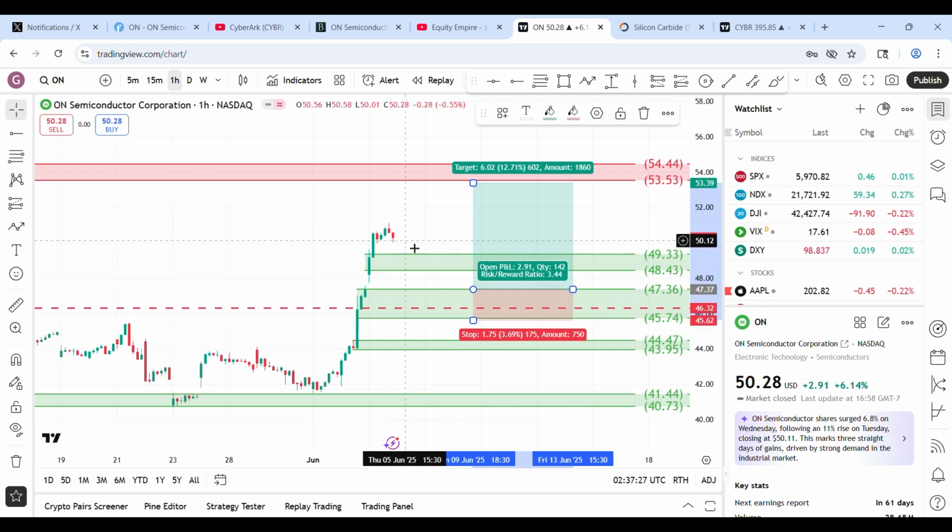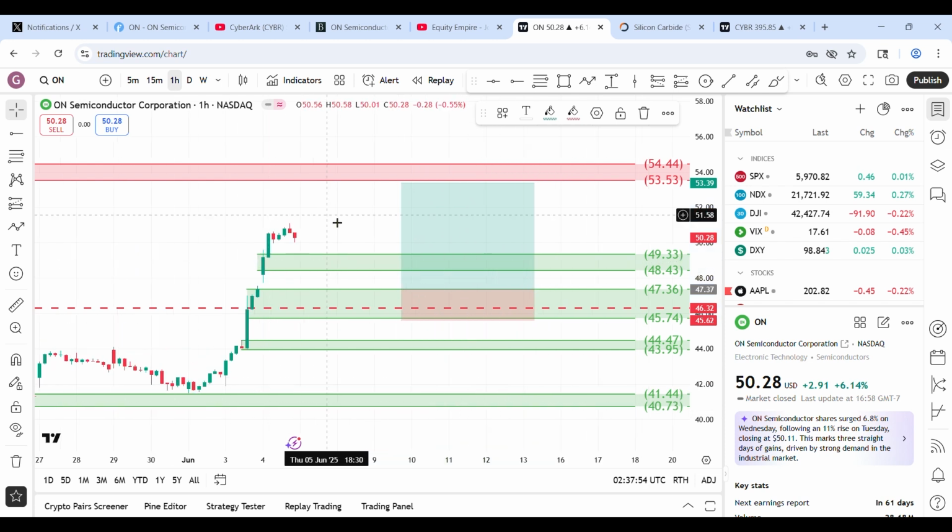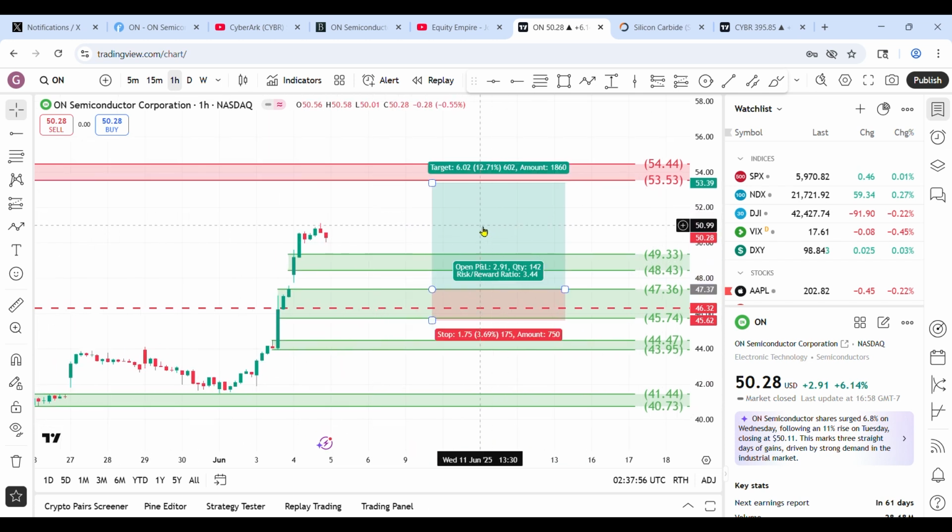If you wanted to be more conservative and wait for a pullback to one of these lower support levels, you could do that. The risk is you'll have a higher reward to risk ratio in both of those levels, but you also have a higher probability of not getting filled because we might bounce off of one of these two support levels. So I'm going to take one of the Goldilocks zones. It's not too hot, not too cold, not too aggressive, not too conservative, and structure that trade.